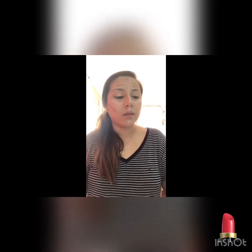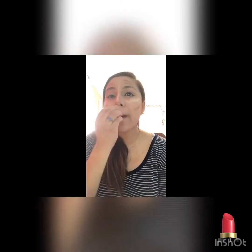Then I don't really like to apply so much here, because I already did the concealer. So I'm just going to go ahead again with my beauty blender and blend that out. And this one, I had already opened it up and I have been using it for a couple days now. And I like it. I'm not going to complain so much about it.